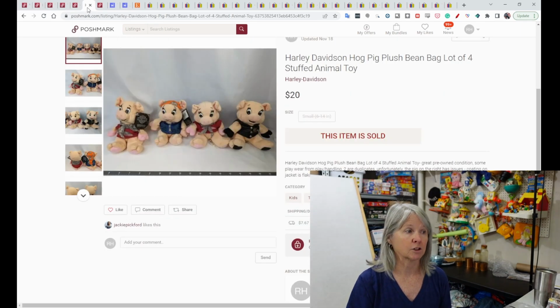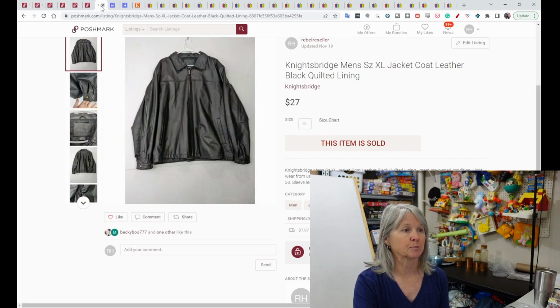Last video I showed where some other Harley Davidson plush sold on Poshmark. These were the pigs that I cross-listed, I think, the same day. I believe these are from the online estate sale I won last year. These 4 sold for $20. And then this Knightsbridge men's jacket. Not all leather jackets are worth a whole lot of money. This is one of the examples, but it did sell for $27 on Poshmark.